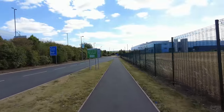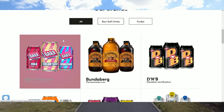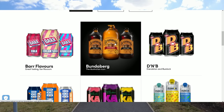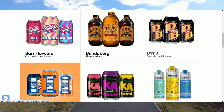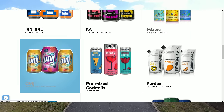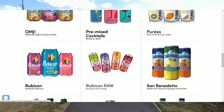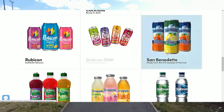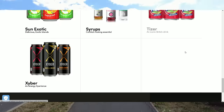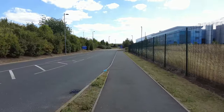And whilst we're walking, I'll show you on screen some of the brands that they do. You know, you've got the Barr iconic ice cream soda and bubble gum. You've got Bundaberg, Dandelion and Burdock, Iron Brew, KA and all the flavours. You've got mixers, OMJ, the pre-mixed cocktails, Purees, Rubicon, San Benedetto, and many, many more. Tizer. So, you know, you all would have heard at least one of them before.